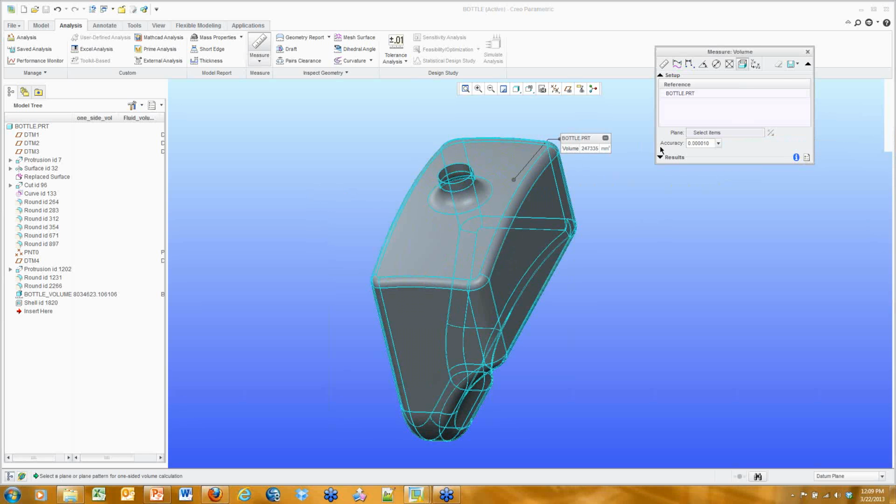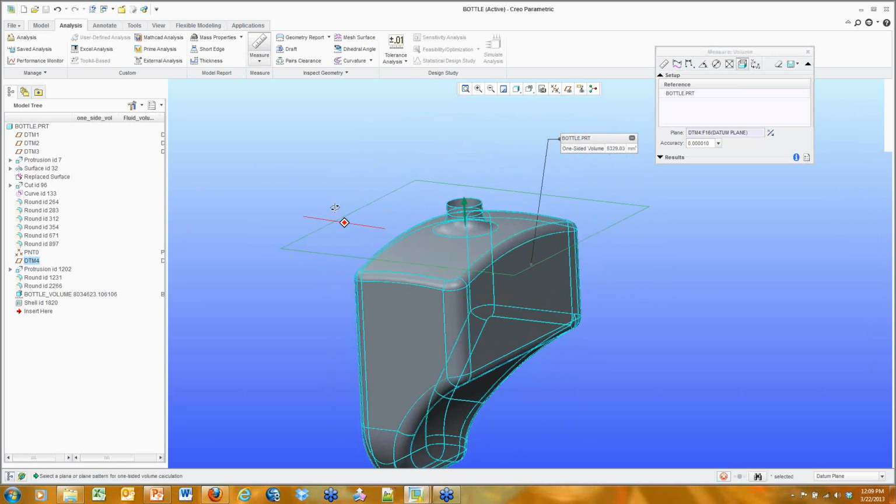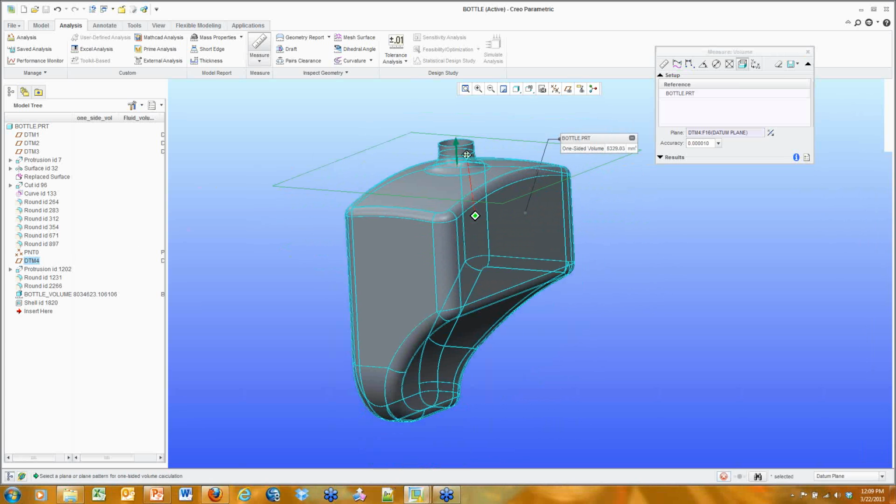So what we can do is specify a plane to chop off the measure. We're going to click on selected plane, and select datum 4. What's happening is it's now going to give us the volume of the solid in the direction that the plane's looking. So obviously that's backwards. We actually want to have this side as the volume, and we can see in this area here that the volume does change depending on which way the plane is facing. So I want it to face in that direction.